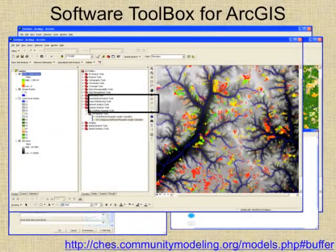This kind of calculation has been embedded in a software toolbox for ArcGIS that's been written by Matt Baker. And so anyone can get these calculations that we've used in this analysis today and apply them to their own watersheds. And this is available from the CCMP website.